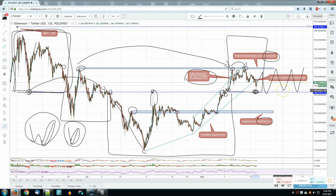So now I'm really wondering, what do you guys think about the upcoming movement? Because like I said, the massive resistance zone between 360 and 319 is powerful, and we have to consider it because it was confirmed a lot of times. It has been established here, confirmed over here as well, and over here two or three times. So definitely it has a strong power, and it's really balanced on the resistance side alone. It does not really act as a support.